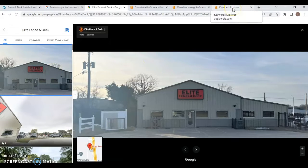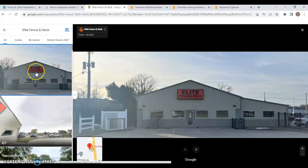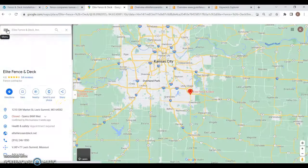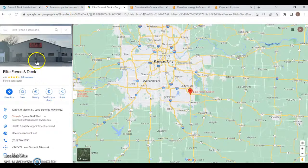Remember those keywords we talked about? Have your photos saved as a keyword that you want to be found for on your computer before you actually load them in to either your website or the Google profile here, and that'll help you be found for those even faster.